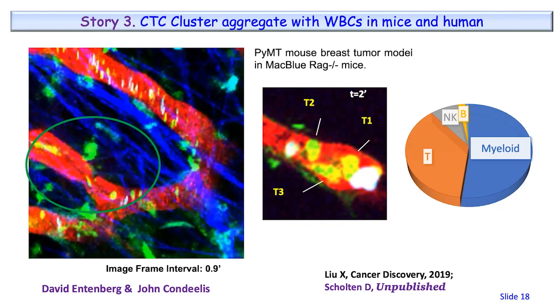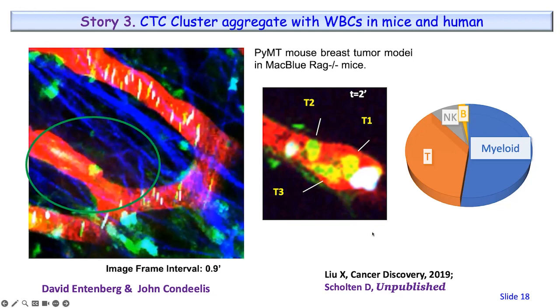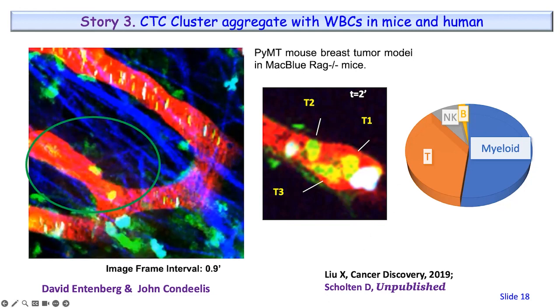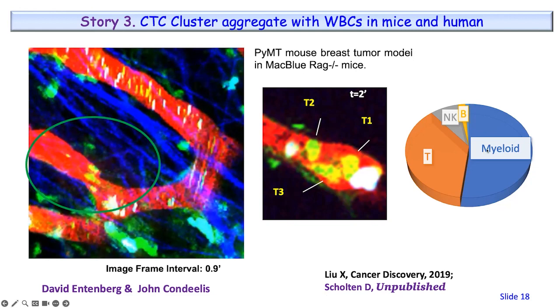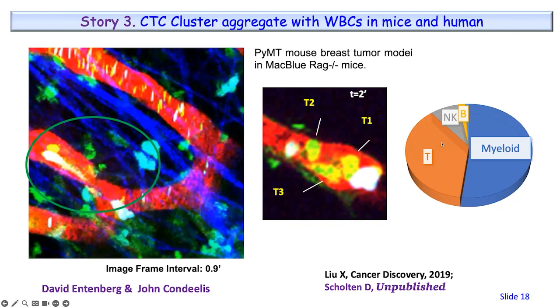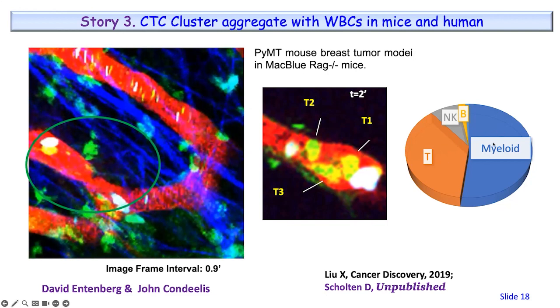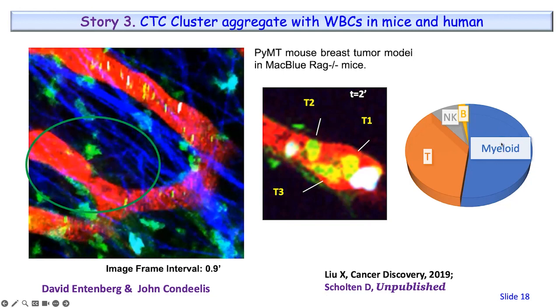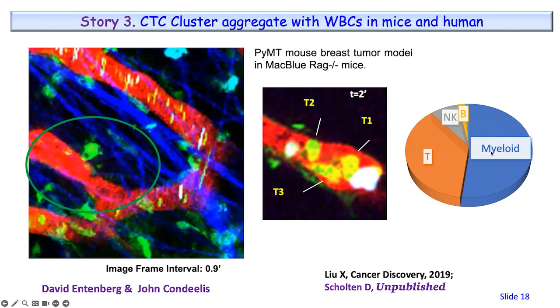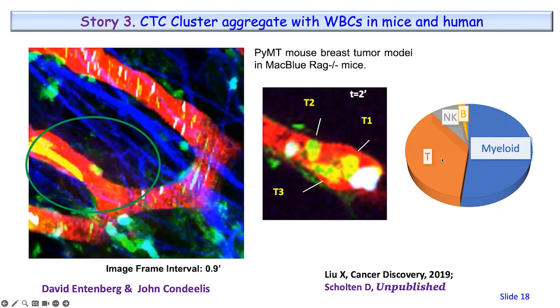And also by human blood analysis, this is done by David in my lab. He has looked at all the immune cells in the CTC clusters that have immune cells. We have observed most of the immune cells are myeloid cells, including neutrophils and monocytes, but there are other rare T cell populations there as well.